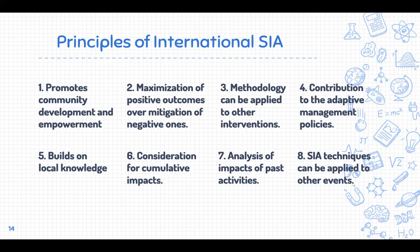So the principles of international SIA, since this was carried out in Canada, as you may be able to remember, these are taken from the book. So the first one was to promote community development and empowerment. I would say that the SIA did a decent job at doing this, even though, and on the second one, the maximization of positive outcomes, I believe there was an overemphasis on the mitigation of negative ones instead of a lengthier mention or elaboration of how those positive outcomes could be maximized.